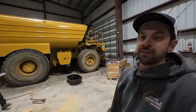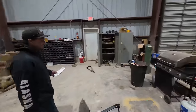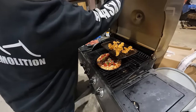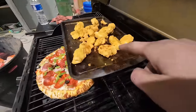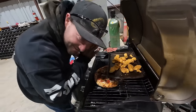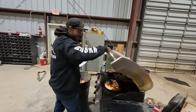If you're wondering how you eat dinner in a mine shop on a Sunday night, check this out. Chef Quinton over here. Insert Pulp Fiction gourmet shit. Barbecued pizza and microwave chicken nuggets on the grill. I want that crisp. You see that? Do you hear this? It is crisp, I hear it. That is the crisp. Nothing but the best.